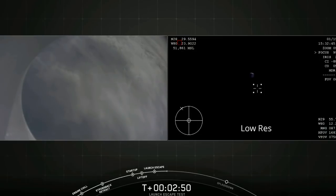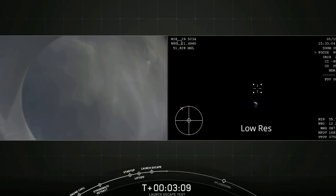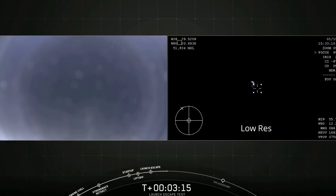We're at a high altitude where the aerodynamics are negligible. So we're going to use the small Draco thrusters on the Dragon capsule to reorient it. That gets it in a position with a heat shield down to re-enter the Earth's atmosphere, and then later to deploy the drogue parachutes. Now those drogue chutes, we expect to get confirmation that those have deployed at T plus 4 minutes and 48 seconds. So we've got just a little bit of breathing room before we hear that happen.